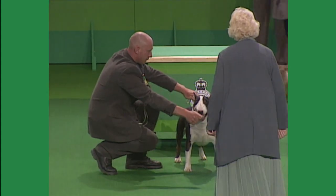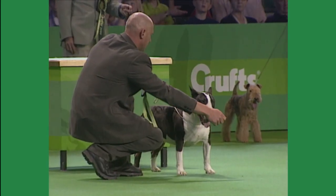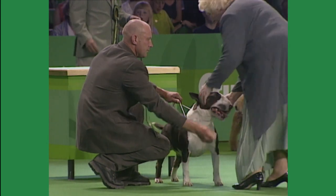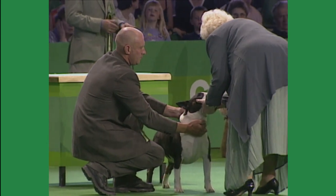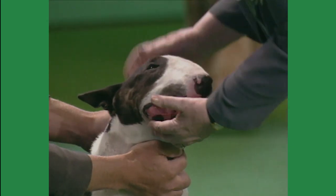Here we have the Bull Terrier. 89 were entered in the breed classes for His Honour Judge David Merriam, who comes to us from America. He chose 512, a dog, as his best of breed.